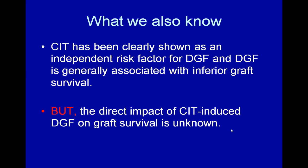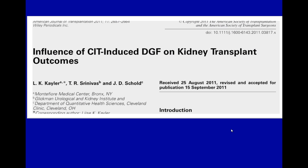We also know, from what we have discussed in earlier sections, that CIT has been clearly shown to be an independent risk factor for DGF, and DGF is generally associated with inferior graft survival. But what we don't know right now is the direct impact of cold ischemic time induced delayed graft function on overall graft survival. And this is where I'm going to present this study, and hopefully we can clear a few things up.